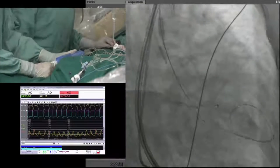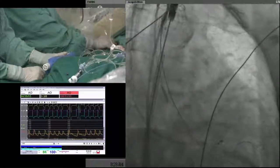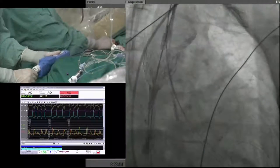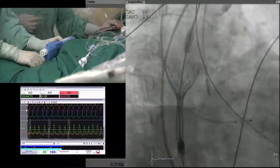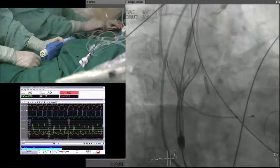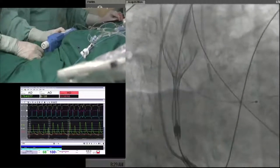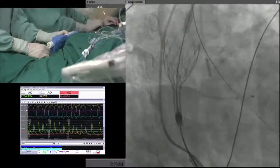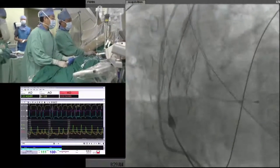So we will release at the deciding point. So it can't be recaptured at this point? The motor can't recapture? Almost not. So we should release in place. Yes, I think we release, just release in place. Could it not be pulled into the sheath? No.